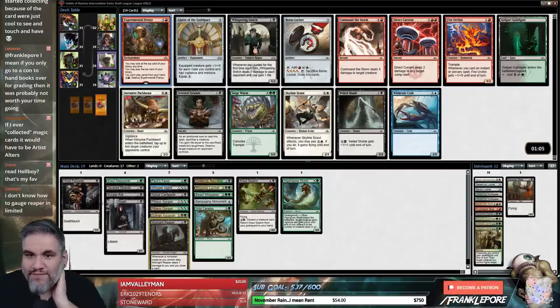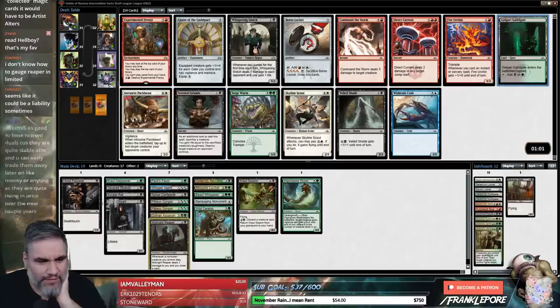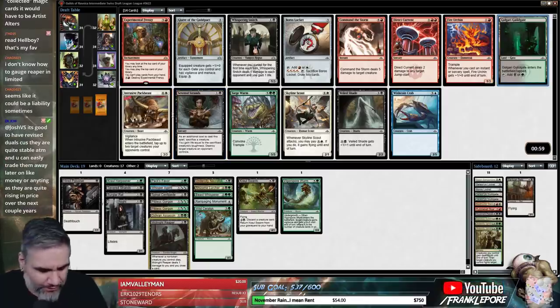Experimental Frenzy. I actually like Severed Strands here. I don't care about the Guildgate for two colors. I'm really surprised you don't have any Golgari Findbroker here. In Limited, you should be able to take care of your own Midnight Reaper if you really have to.